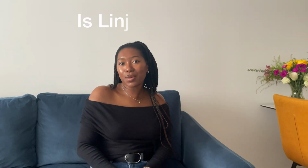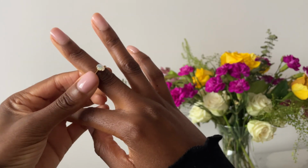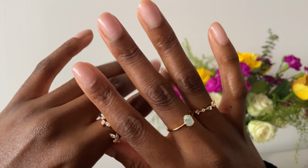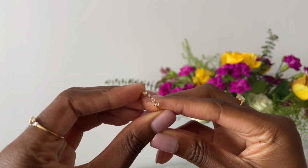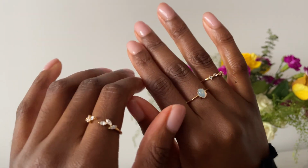So, is LINJER worth it? First impressions, I'd say so. If you're looking for timeless, minimalist jewellery that's high quality, ethically made and won't break the bank, LINJER is a fantastic option. Their pieces are perfect for everyday wear and they've got something for everyone, whether you like delicate, dainty styles like myself or bolder statement pieces.